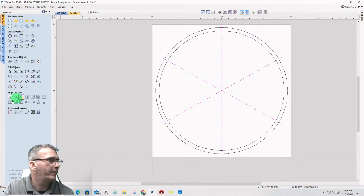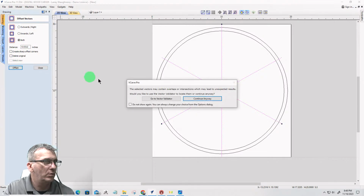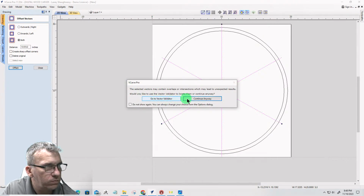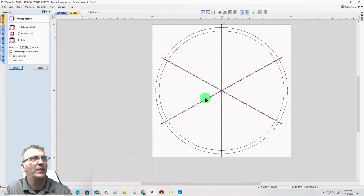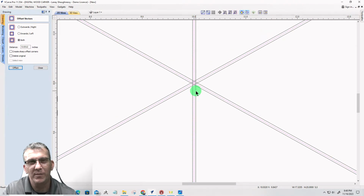Hold on a minute. Okay, sorry. The software is weird. Sometimes these warnings pop up that don't even need to be there. But it's good that they do.